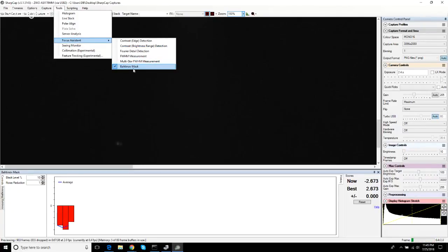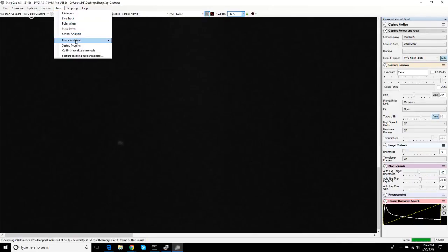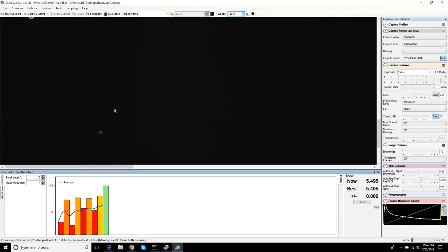The Bahtinov mask. Basically it's something that goes in front of your telescope, and it has a number of slits in it, and the slits make a Y shape. That's the best way I can describe it. And what happens is, on any bright star, I will see one vertical diffraction spike, and then one in this direction and one in this direction.